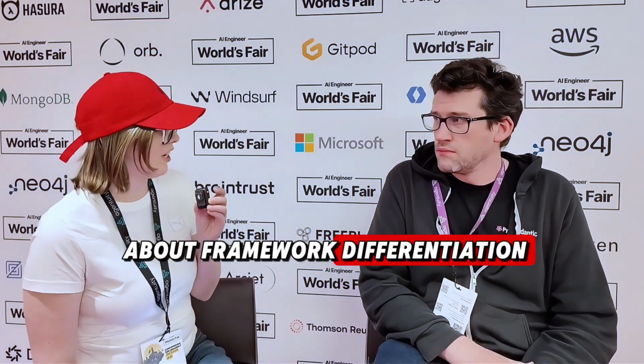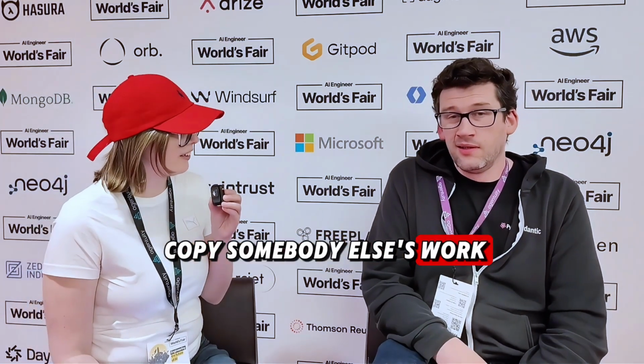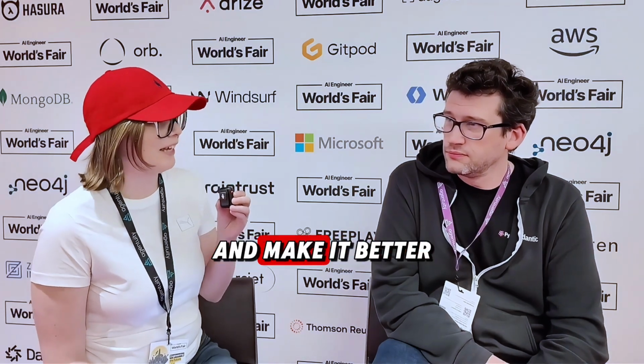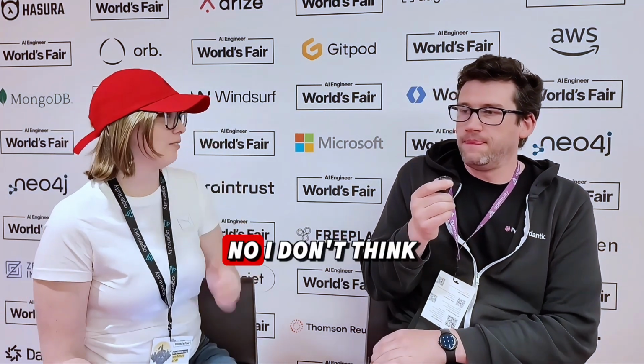In general, how are you thinking about framework differentiation with AI making it much easier to copy somebody else's work? For example, with Logfire, it's kind of built on top of OpenTelemetry. But do you think that there may be a world where a competing startup could recreate it and make it better and win? Talking about Logfire specifically, no, I don't think there is.